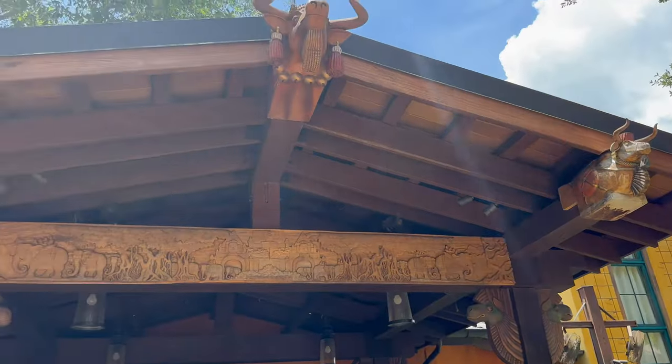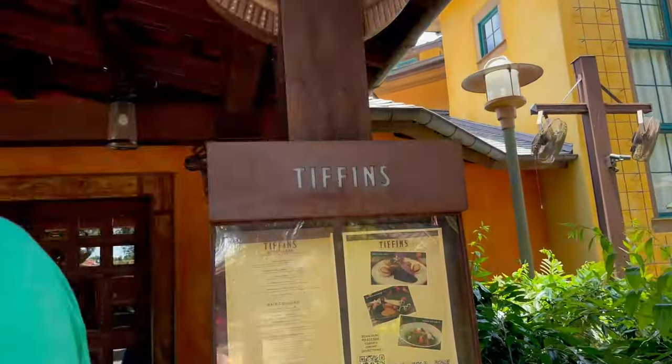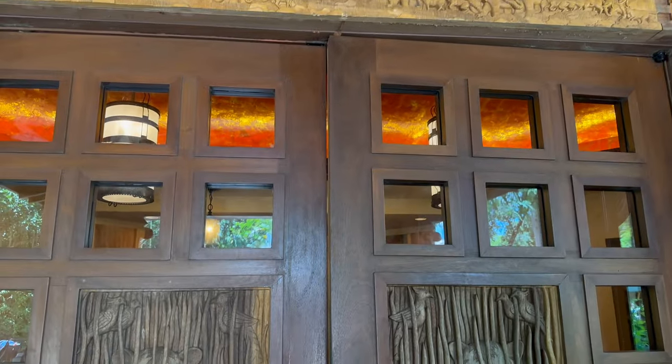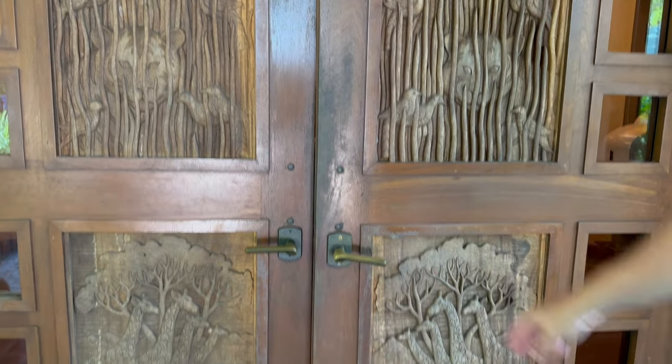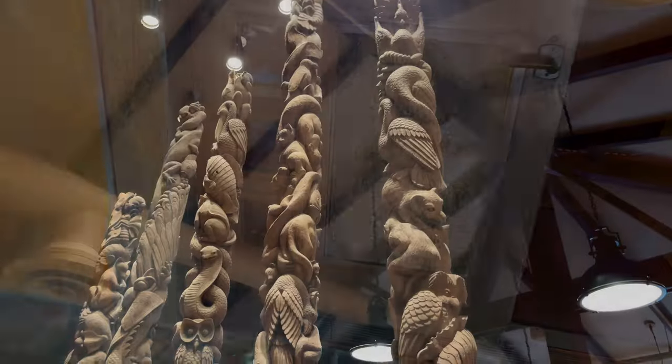Tiffin's has quickly become one of our must-do places that we visit every time we're in Animal Kingdom theme park. It is such a unique and beautiful restaurant. It evokes this sense of adventure and travel. The menu is full of exotic flavors, and I have to Google many of them. And this salad is no different.